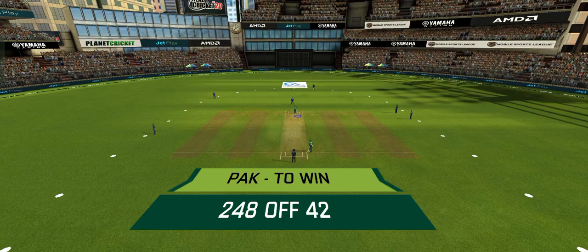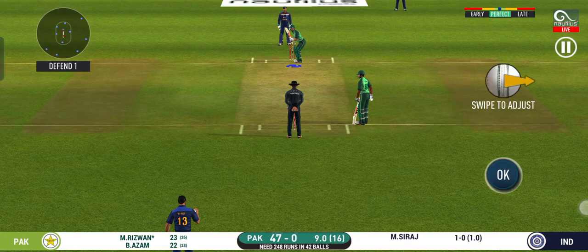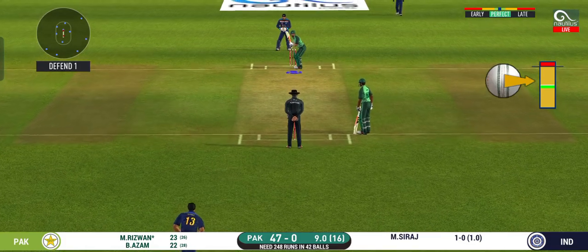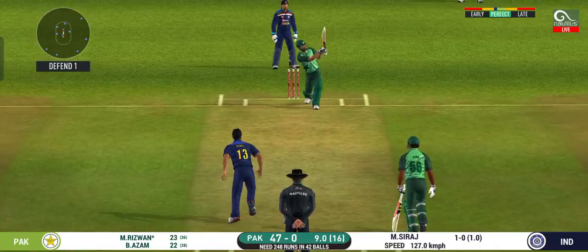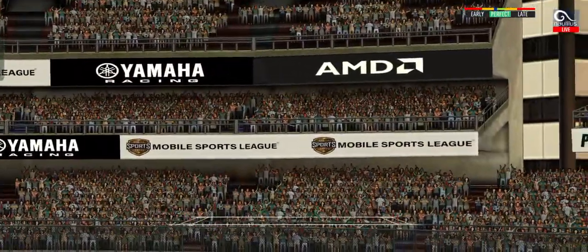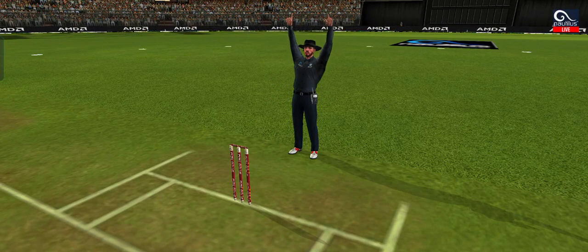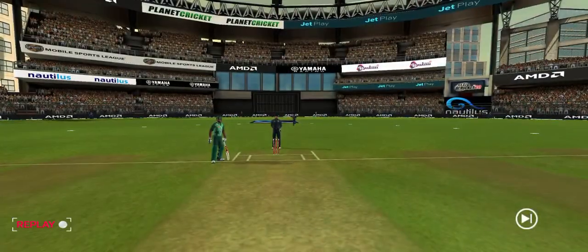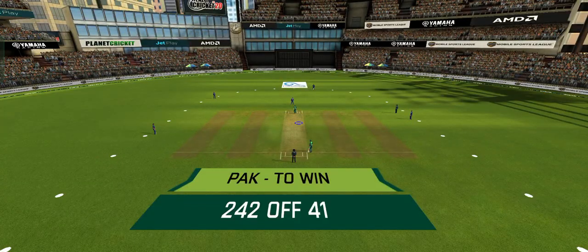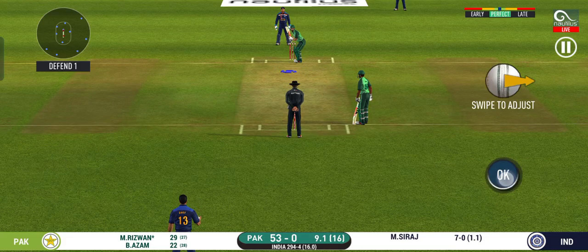Bowler into the attack. Captain has placed a fielder at cover. Batsman sees that coming and gets into a good position. Got it off the meat of the bat. He looks in good batting form here.